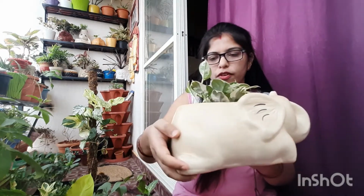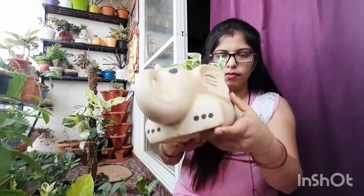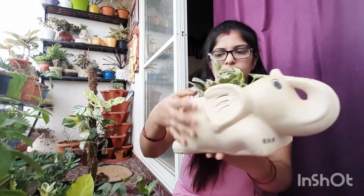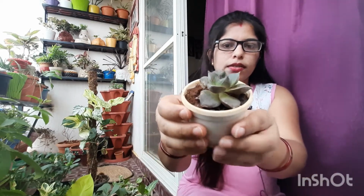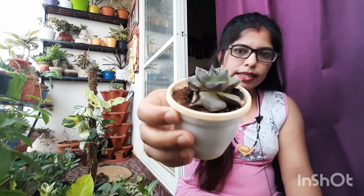This pot I had before, and planted it. This is a kind of succulent. It costs around 100 rupees. It requires direct sunlight. Watering weekly once.